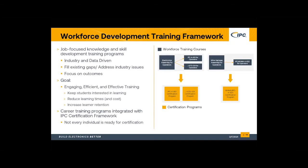So what we did was we met with a series of organizations. The final number of organizations that we met with in that first round was in the mid 50s, and each one of these organizations provided us feedback on how to address the problem. What we settled on was the idea that we needed to develop a training program focused around job-based knowledge and skill. These programs would really be focused on addressing industry issues.